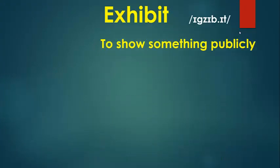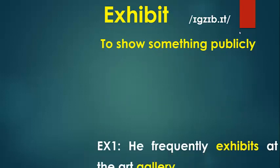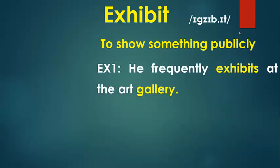Exhibit. Exhibit means to show something publicly. He frequently exhibits at the art gallery, like to show your drawing if you're a skillful person, to show drawings in a gallery, to show your stories, and so on.